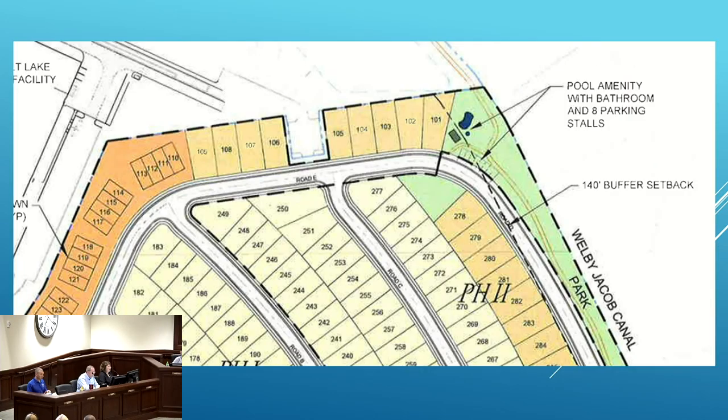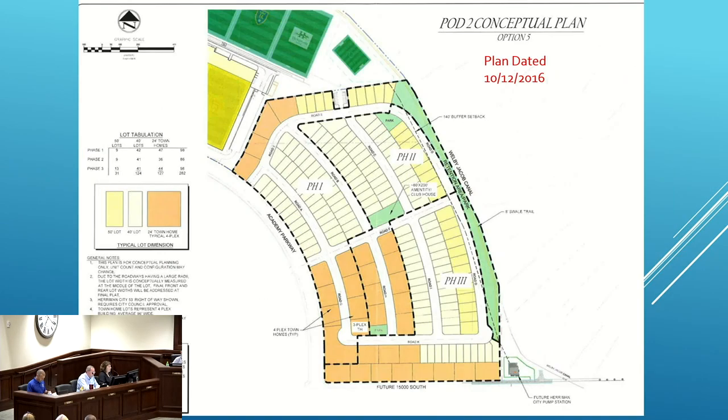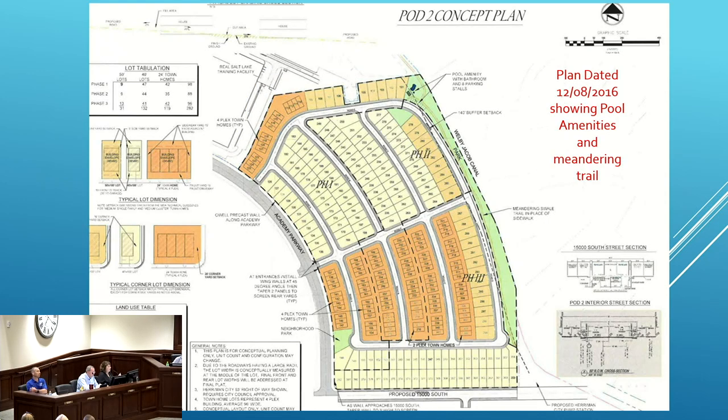So they did make a couple changes. One of the things that they changed is they actually added another open space. This is the plan you approved. It had a pod here and here, and they actually removed this lot as well and made that open space.